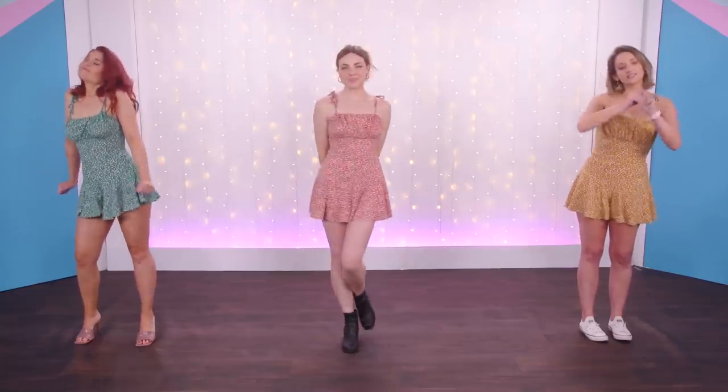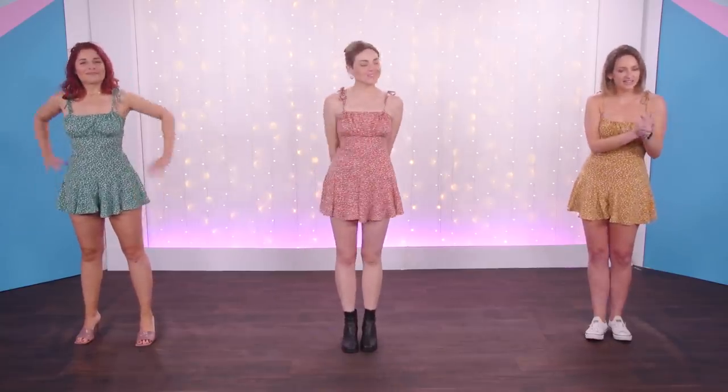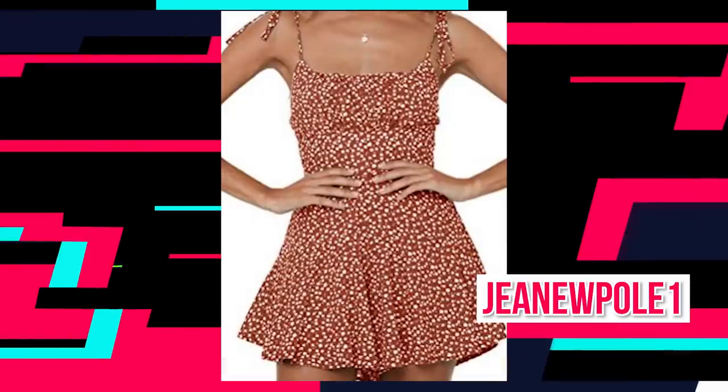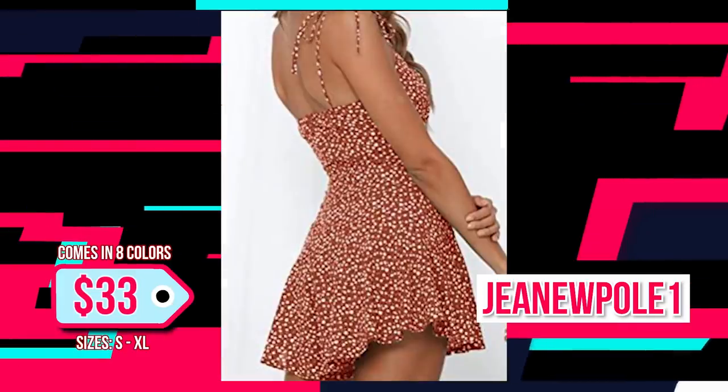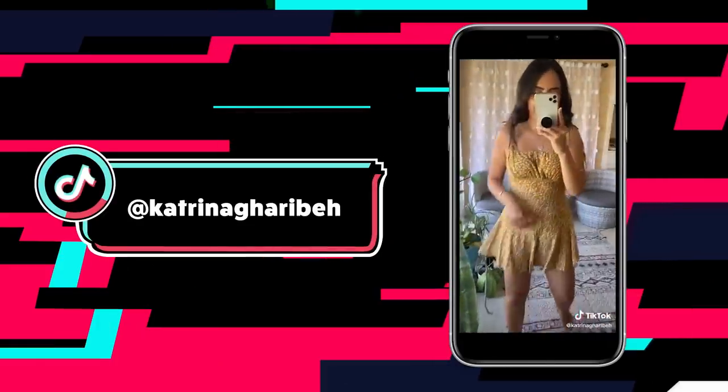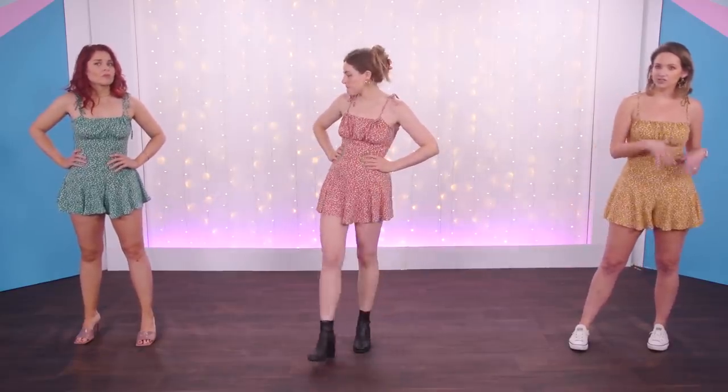Okay, so this is my round. This is a cute little romper. This comes in 8 colors, which is incredible. Sizes small to extra large. I don't know how I feel. I guess I have some complaints about this color. I love Erin's color. I'm not a fan of muted tones.